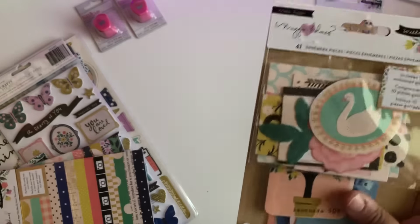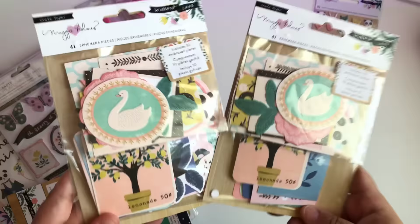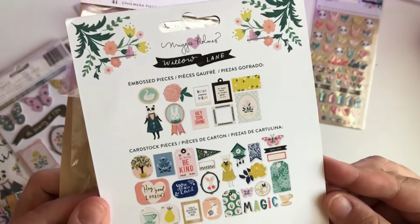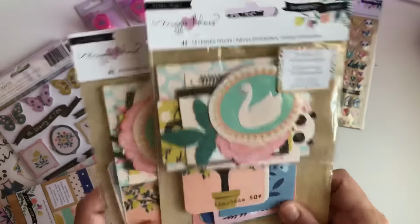I did pick up 2 packs of the Maggie Holmes ephemera. Well, it's all Maggie Holmes, but the ephemera packs. And that is what you get. You guys need to definitely go pick this up. It's super cute and I cannot wait to start creating.